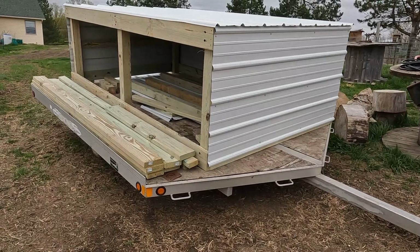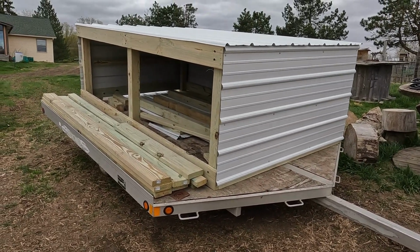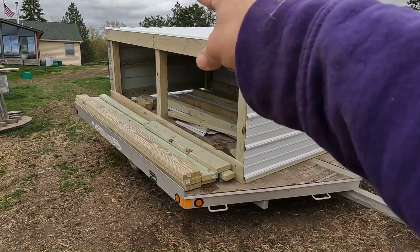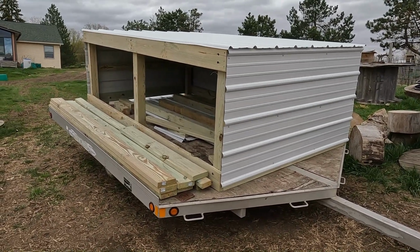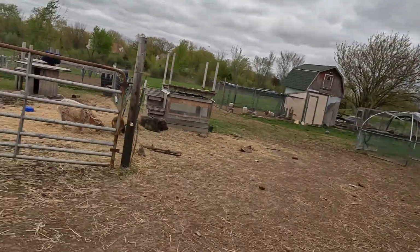It'll be sufficient enough for them to get out of the wind, rain, and weather. In the winter, we can close in half of the front so they can get in and kind of around, have just an opening. But wanted to build one, see how it works, kind of go from there, maybe make some changes.